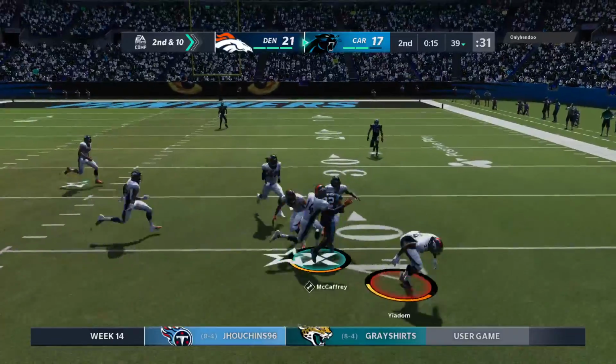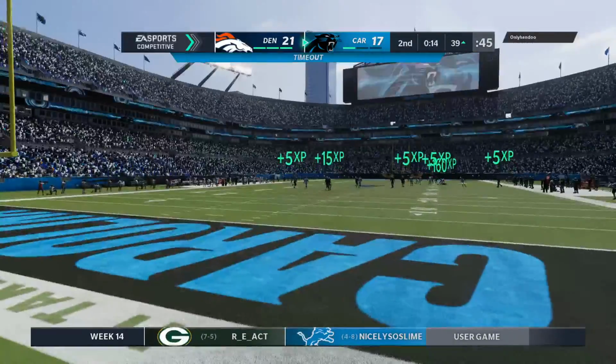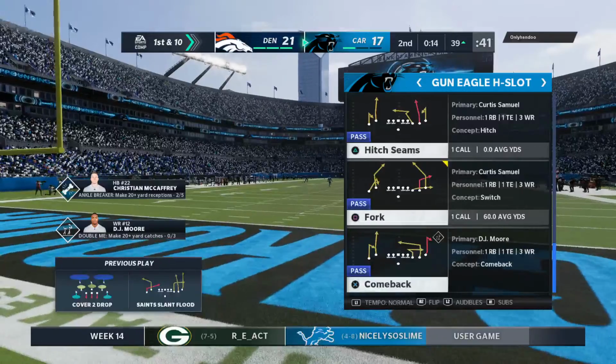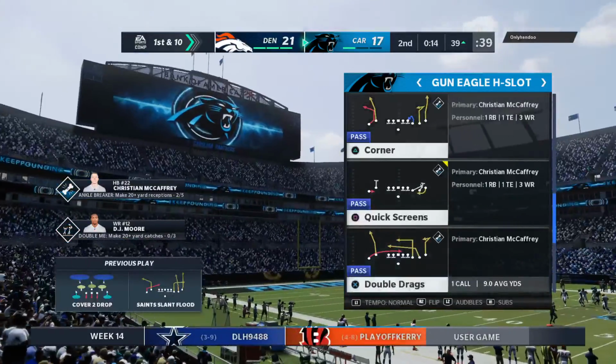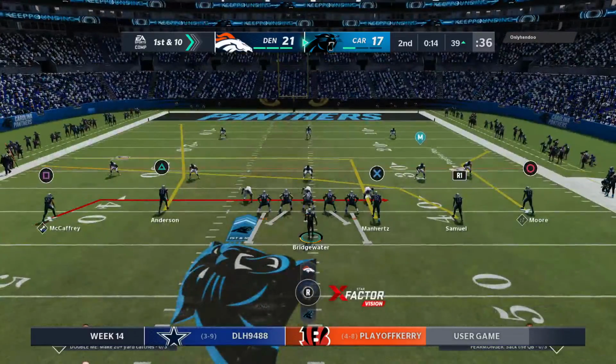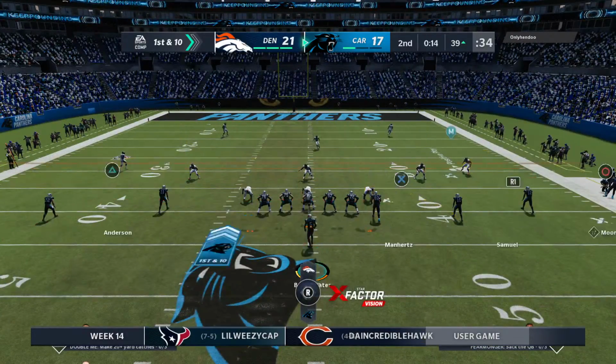And he's got McCaffrey open, complete. And able to rip off a big chunk of yardage before being dropped inside the 40. 22 yards there, a 1st down. So again from the 39, this time from the other side of the field. Here's 1st and 10.